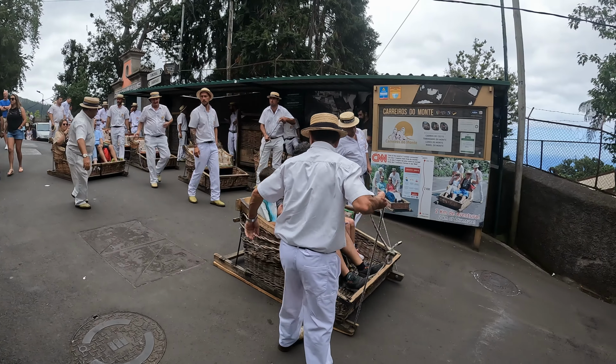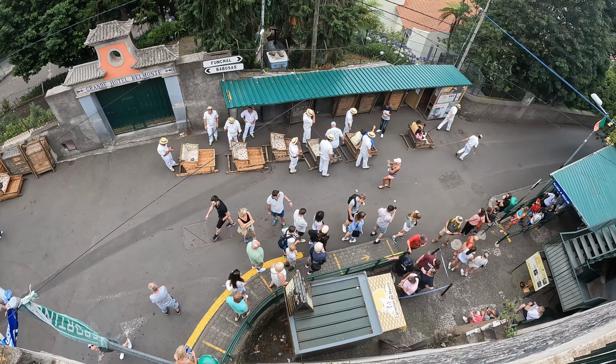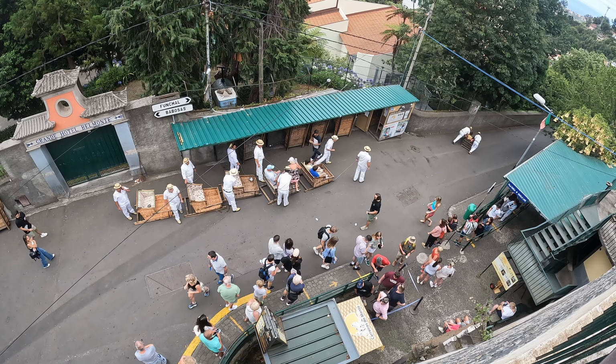Japanese garden included. So I didn't go in, just walking around, just saw the traditional toboggans, which are made from wicker, and two men dressed in white uniform will pull you first and then try and push you down the slope so you get to the starting point. So you don't necessarily need to take the cable car all the way back. You can use the traditional toboggan way to go down.